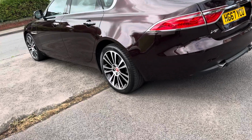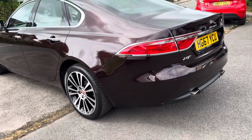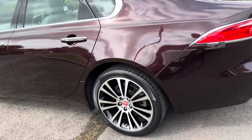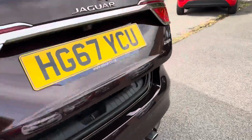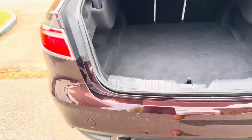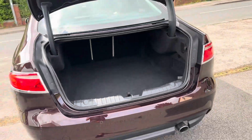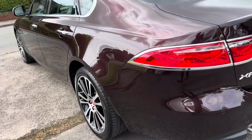19-inch alloy wheels, sat on Pirelli P Zero tyres, front and rear. Nice parking sensors, front and rear. Parking camera, electric tailgate, and a massive boot. Lots of storage space, and the seats fold down. Colour sparkles in the sun.